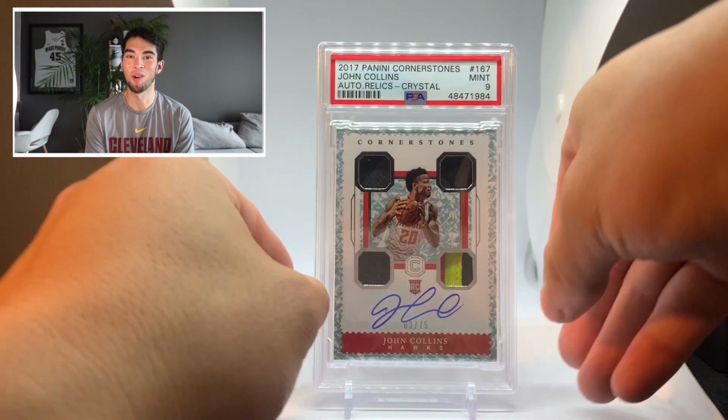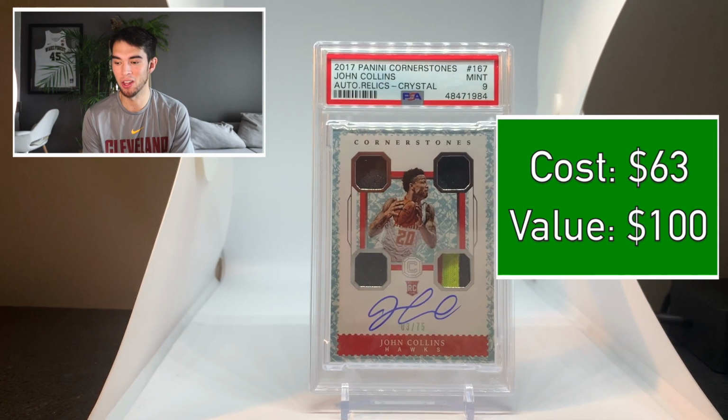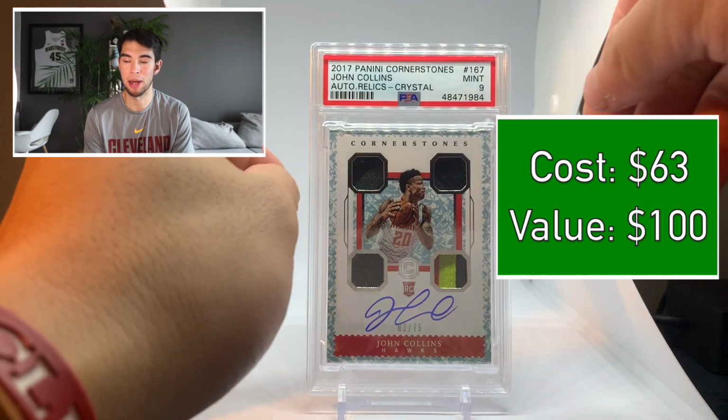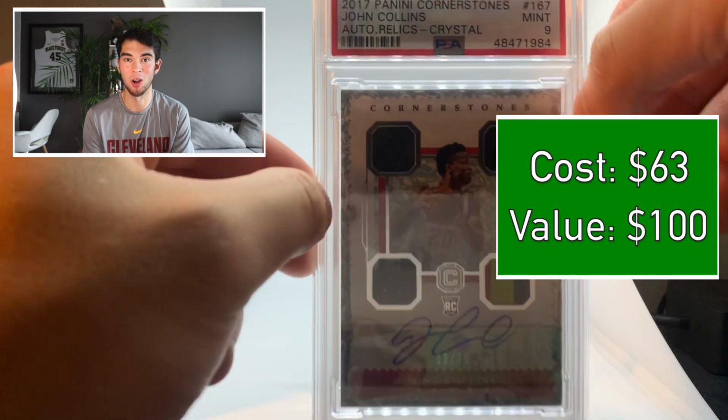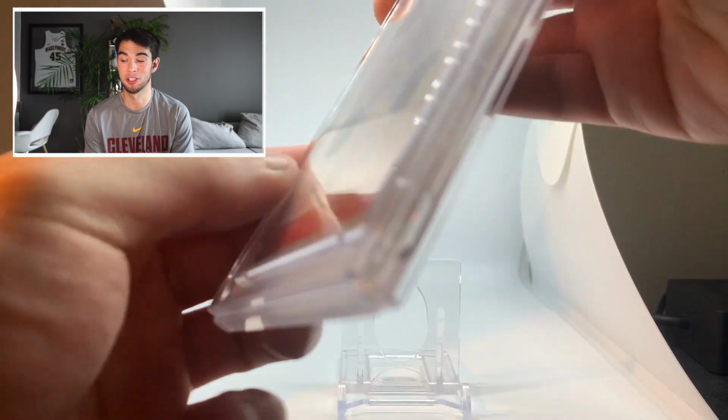Wow, another Cornerstone. Sorry, I'm a big fan of this set. Another Cornerstones, another Collins, PSA 9. I love that triple patch, I believe, there in the bottom right. On card auto, we'll take it. I'm stacked up on Collins, but that was intentional.